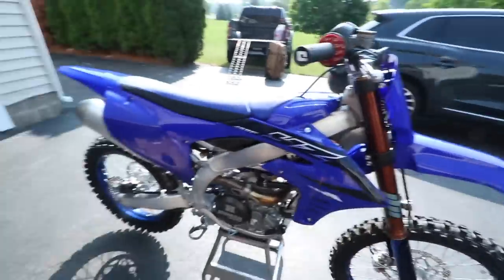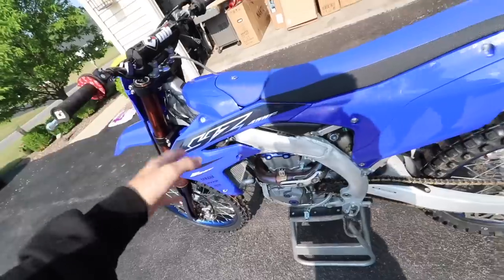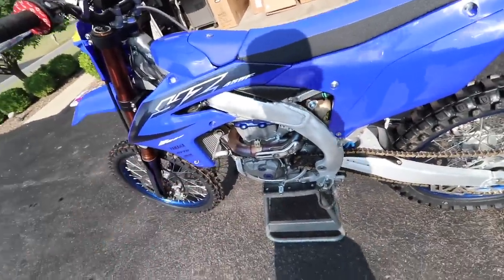Day two, testing out the 450. First impressions and first ride from the other day. Hopefully today I'll get a little more comfortable on it. On top of that, that was the first time I've ridden in the past like 8 months. The last time I rode was in October, so we're definitely pretty rusty.